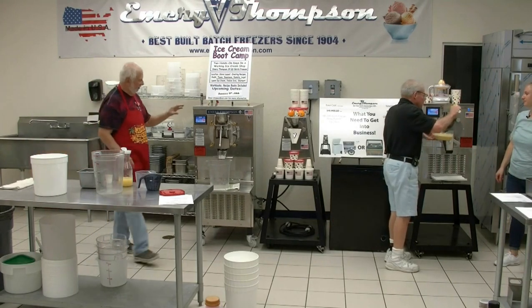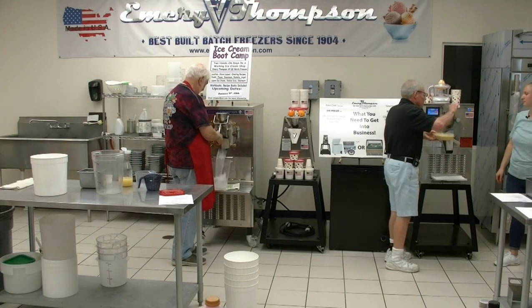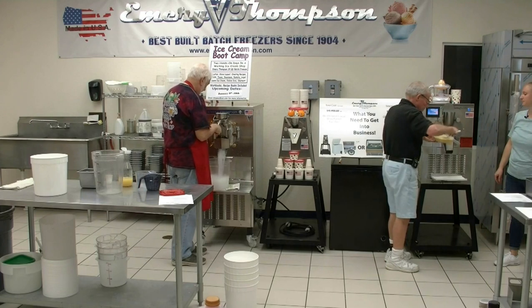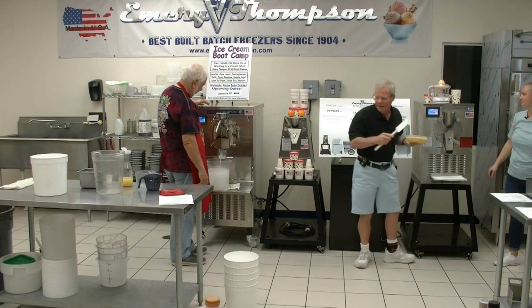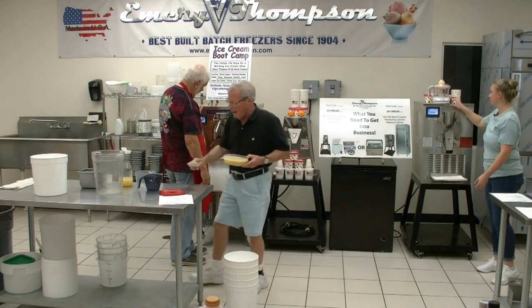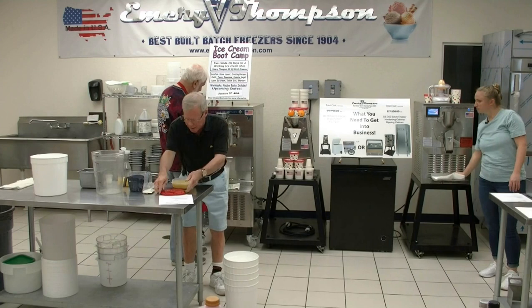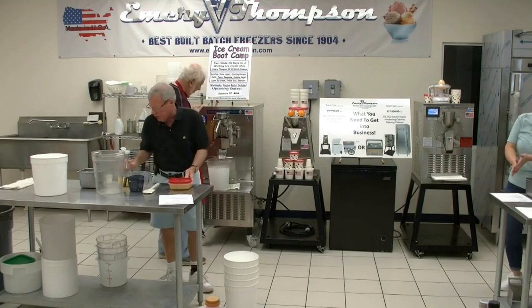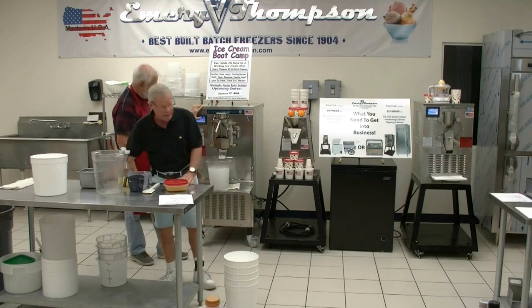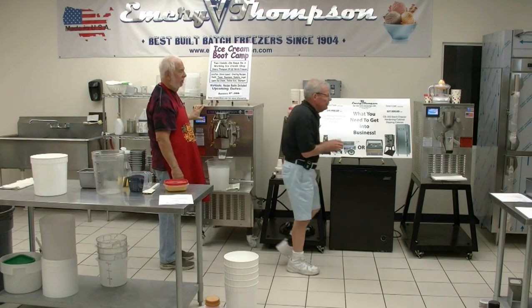Okay. This is lemon peel. Taking a cheese grater and grating the peel, and then just adding a little bit of sugar to it, and that was it. Now I'm going to just try it one more time.